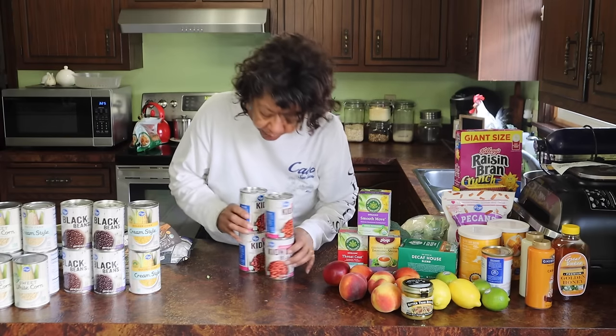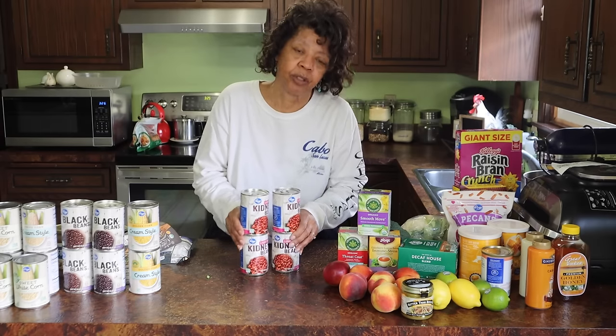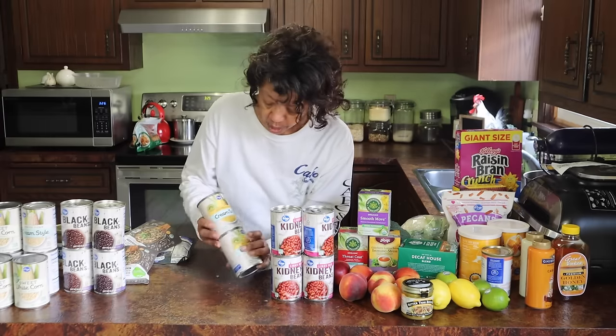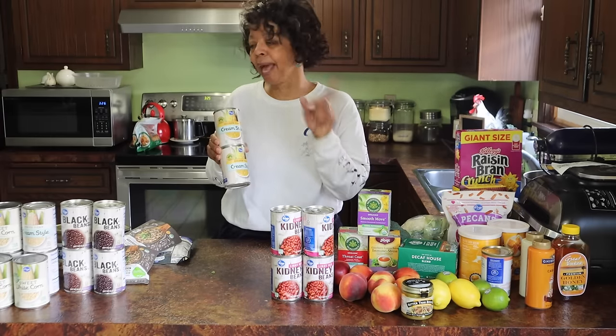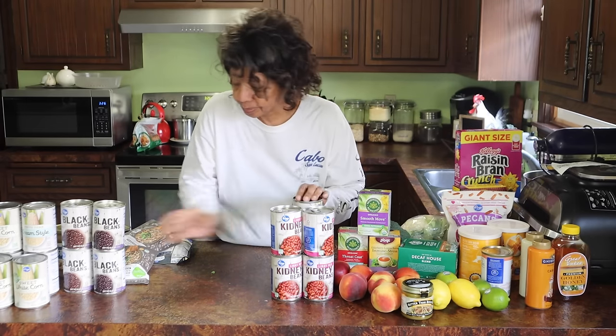And then I wanted to pick up some kidney beans. I've been using those in different recipes, so I picked up 4 cans of those. I think they were like 89 cents a can. And then, not paying attention, picked up some cream style corn. This is not what I meant to buy, but it's what I got, and we will have to eat it.